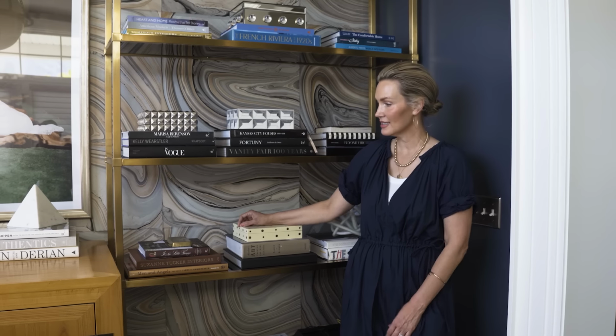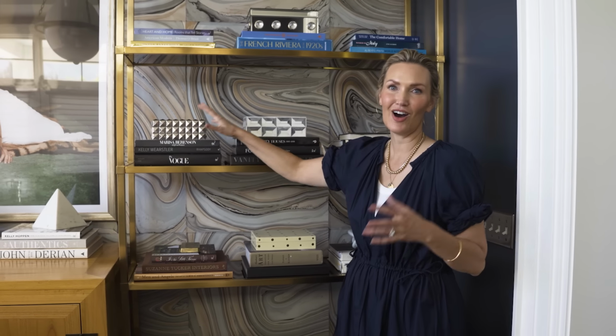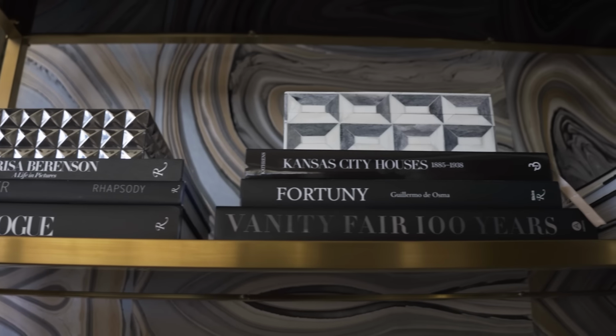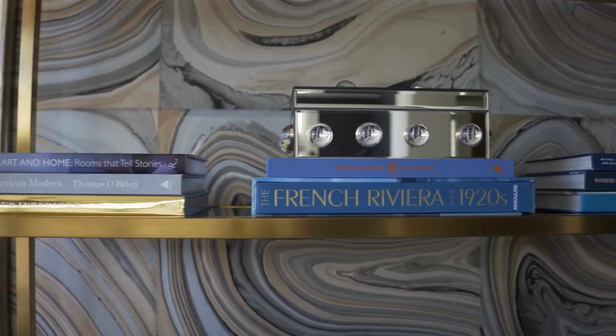One trick is if you have a lot of open storage, we all have stuff that we need to hide. So I love a box so that we can hide all those extra office supplies and just little things, notes, love notes, Post-its, whatever, but these are all filled with treasures, and I think they stack up really nicely on a whole bunch of books.